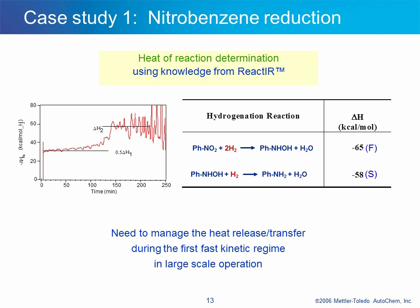Again, the overall heat release shown here for this hydrogenation is large, but it is most important to control during the first regime. It is important to have the REACT-IR data to be able to manage the heat release and transfer during the first fast kinetic regime in a large-scale operation. This release transfer is dependent upon many factors such as a change in catalyst, which is common in scale-up, mixing effects, etc., all of which could cause impurities to form, which could affect the rate of release. The REACT-IR can immediately detect changes such as delayed intermediate formation to the appearance of impurity bands.